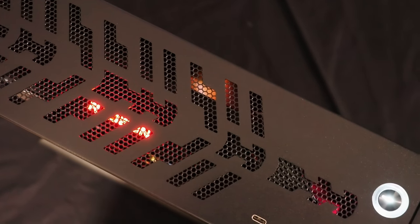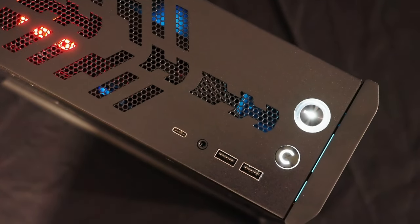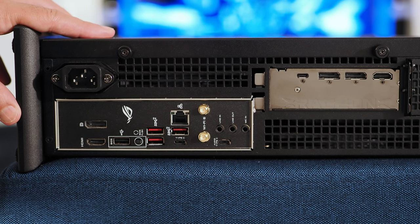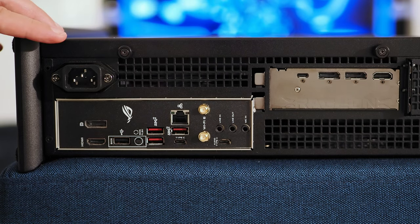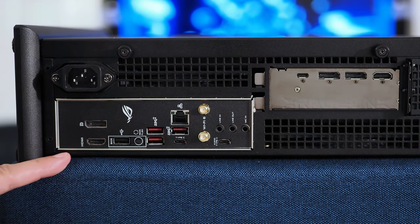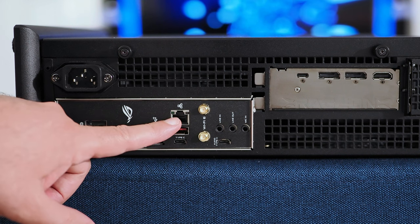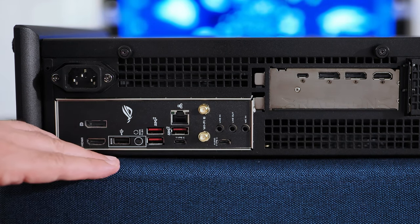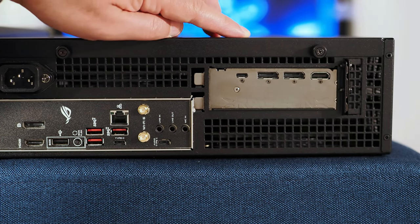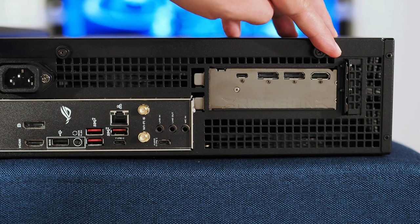At the front of the system are lighted power and reset switches, a couple more USB ports, a 3.5 millimeter audio jack, and another USB-C port. Please forgive me for laying the Tiki on its side. It's just easier to show off the rear ports this way. On the back of the system, you have a typical 3-prong power port, and this is all of the I/O that comes by way of that ASUS B550 motherboard. Everything you'd expect is here: USB 3.2, USB-C, wired Ethernet, Wi-Fi, audio connectors, you name it. And over here on this side of the system is the back of the Radeon RX 6950 XT. There's another USB-C port, 2 full-size DisplayPorts, and an HDMI port.